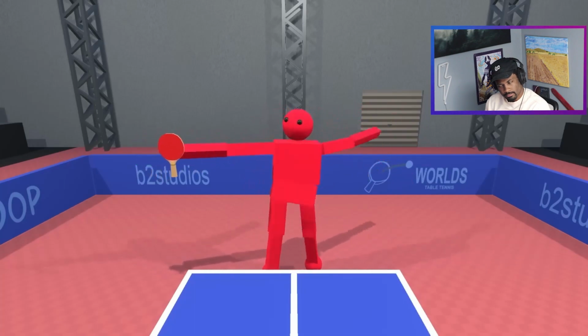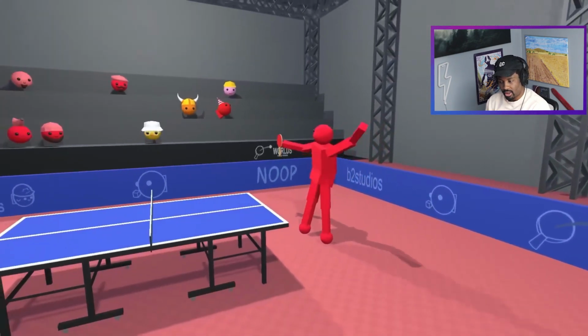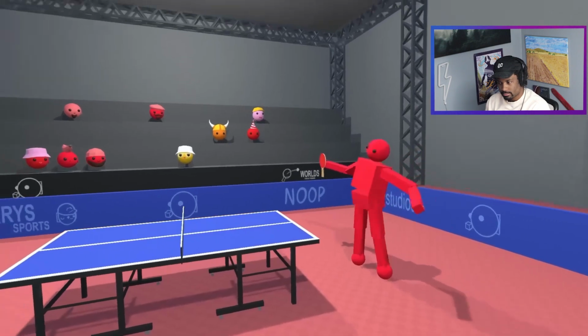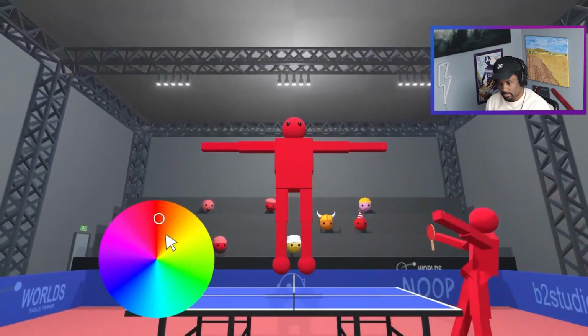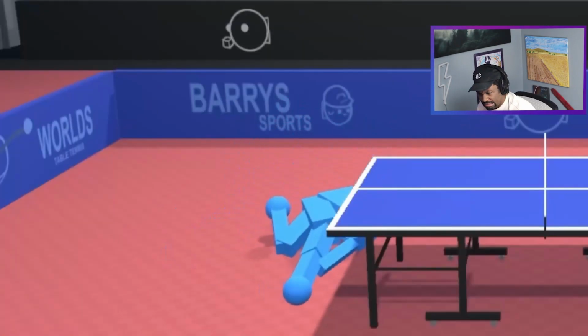And surprisingly, that was the last thing we needed to do. Our marriage was successful, and our table tennis player has come together. So all we need to do now is clone it, apply a new paint job, and we can start watching a virtual table tennis match. Wait, what? Fun fact about my AI.